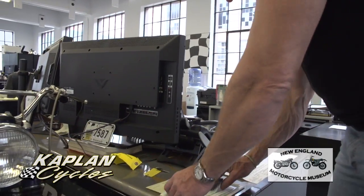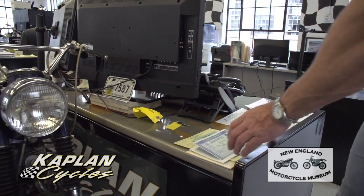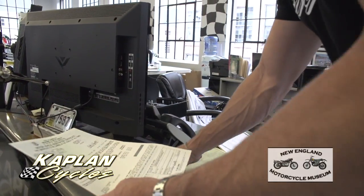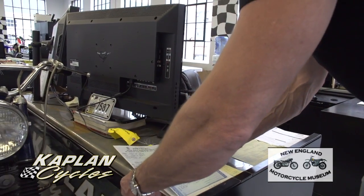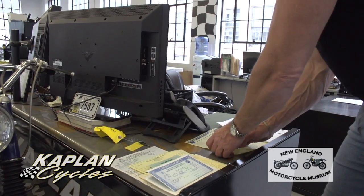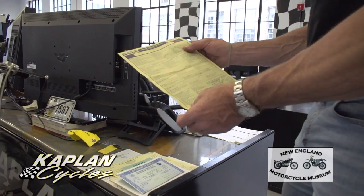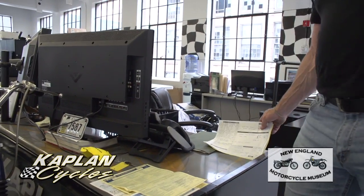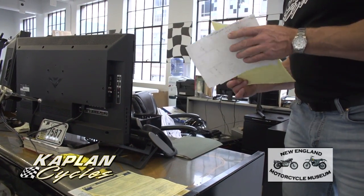So I have perfect clean history of the motorcycle, title, bill of sale. Also, the last registration of the motorcycle. So you have title, bill of sale, registration. Also, this is the pre-delivery checklist from the dealer. And then I have the full work order on the motorcycle, of everything that we did to it.